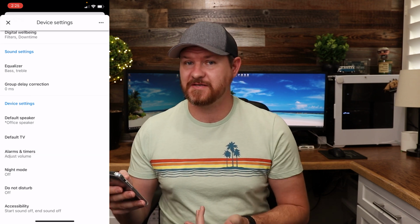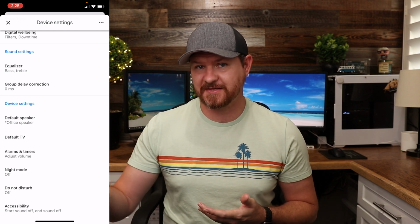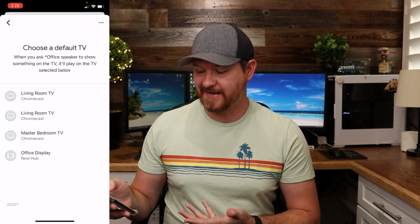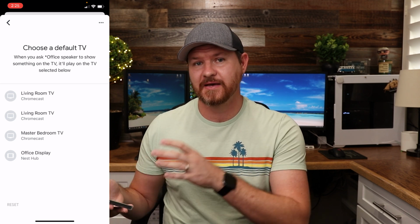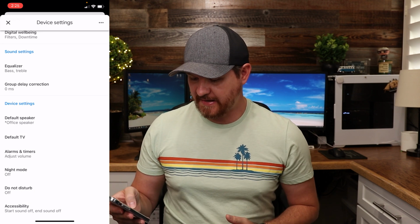We've got default TV. So if you have a Chromecast and you want to display something but using this speaker, you can select which TV you want it to be. So if I tap on here, I can select which Chromecast or which display I want to be its primary. So when I ask it to display something for me, it knows which TV to use. Let's back out of there.